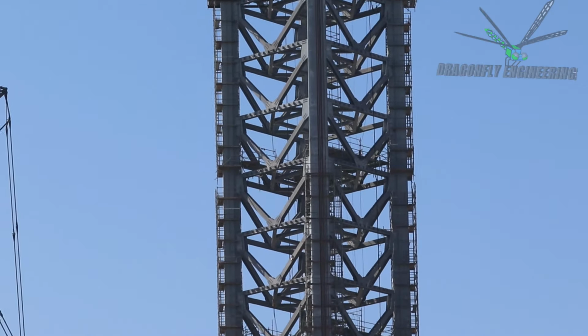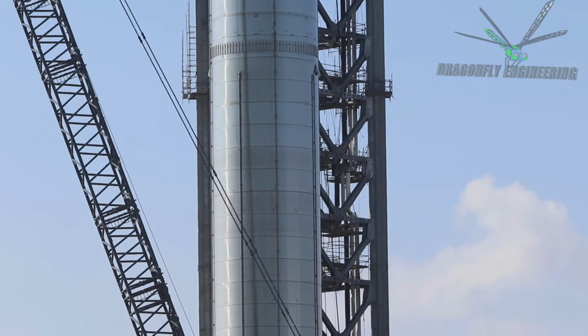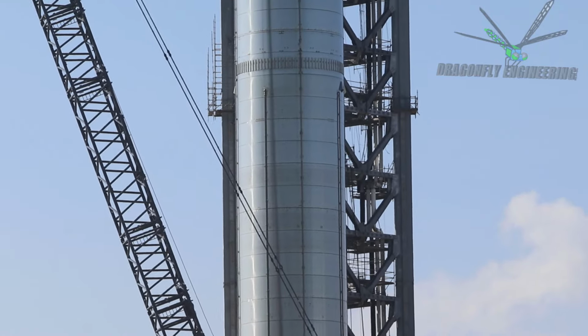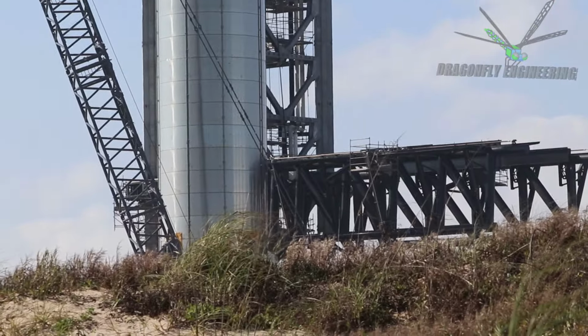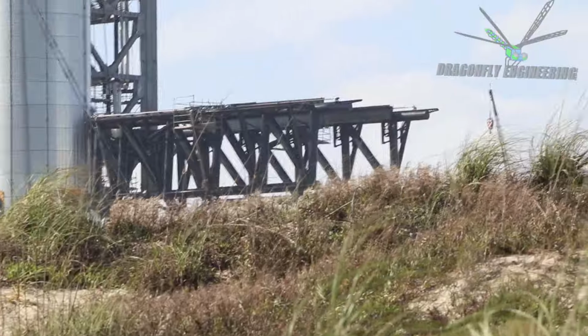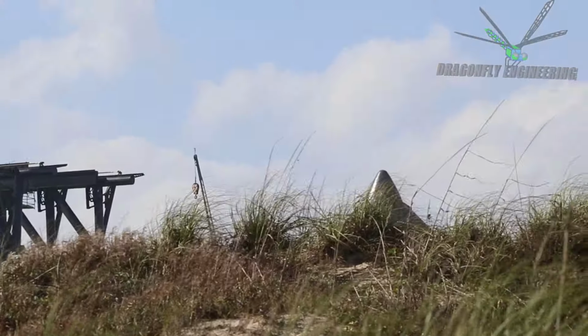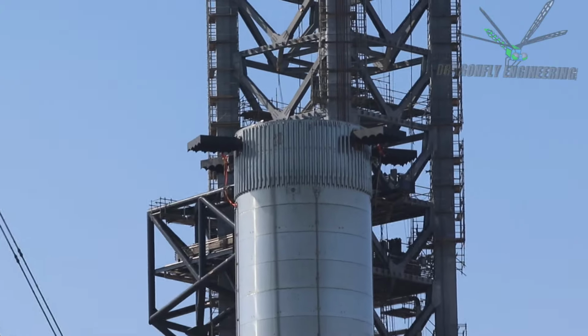Yeah, talk about a nice beach scene. I guess you can just see the chopsticks from this vantage point. I'm kind of sitting down on the sand. And you can just see the tip of SN20 there. Let's zoom in, get this vantage point.